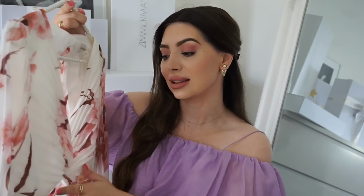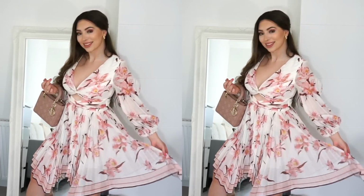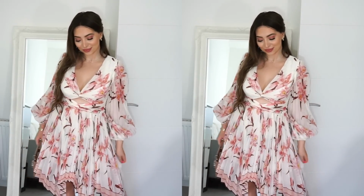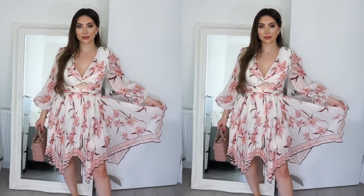I love the design. It has a beautiful v-neck and a cutout. It's very flattering. It ties at the back. It is also slightly longer. It's not very short compared to my other Zimmermann dresses. Most Zimmermann dresses I find are quite short. However, this one is so beautiful at the bottom. It's asymmetrical and it is slightly longer.